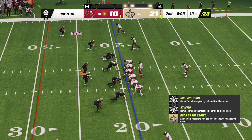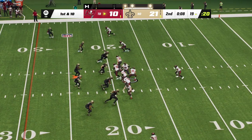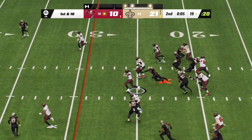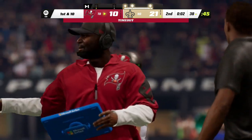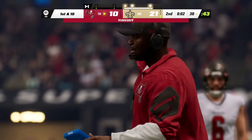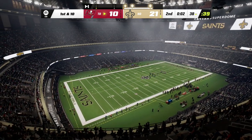Likely time for one final snap as they start out 1st and 10. And they're just going to run it here up the middle. Oh, he's got some breathing room. And an anxious moment or two there, but they do get him down. And we're going to get a timeout with 2 seconds remaining in the second quarter.